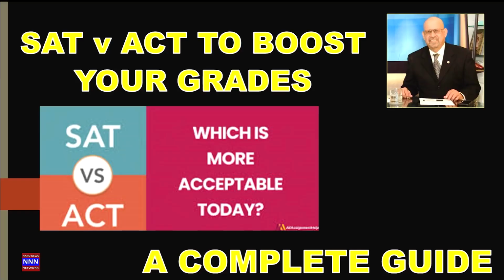So, ladies and gentlemen, let's begin with the feature presentation. SAT versus ACT to boost your grades, a complete guide by Nik Nikam.